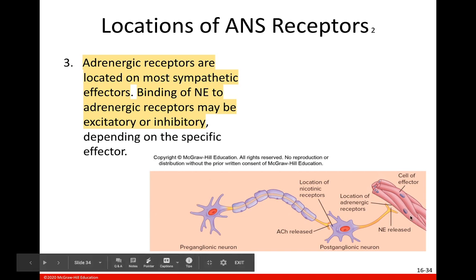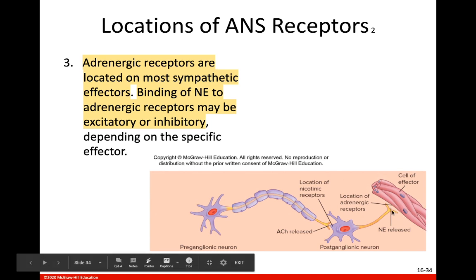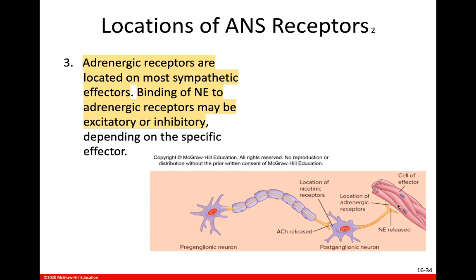Okay, if this were cardiac muscle, obviously, how do I know this is smooth and not cardiac? Well, I can tell because we can see those fusiform cells there, those small, tapered end fusiform cells. This is smooth muscle. So I know, if this is adrenergic receptors, I know this is a sympathetic effector. I know that this is norepinephrine being released, and it's going to be binding to the adrenergic receptors on this smooth muscle, and I know it's going to be inhibited because this is sympathetic.